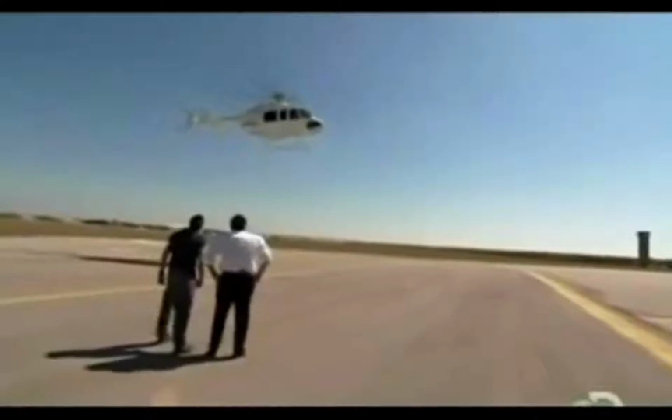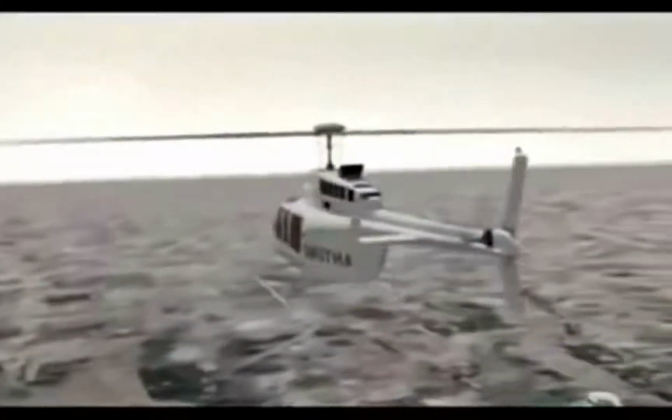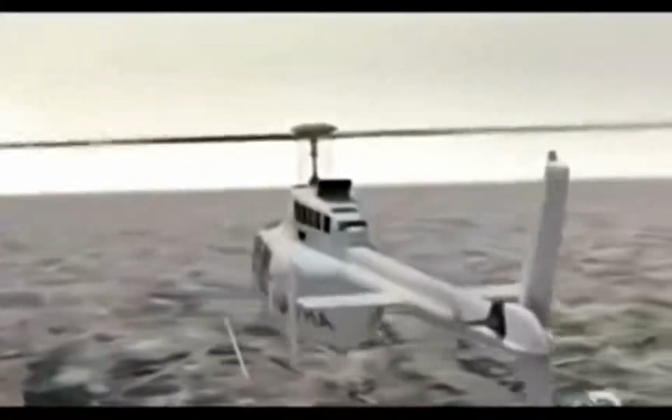But on their own, the main rotors aren't enough. The aircraft would react to the rotors and spin in the opposite direction. And that's where the tail rotor comes in. It counters the spin and gives stability. Finally, there's a powerful engine to drive them both.